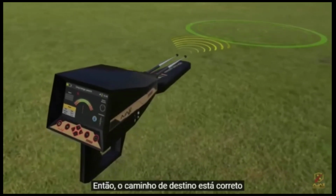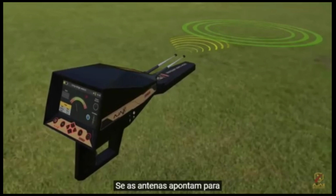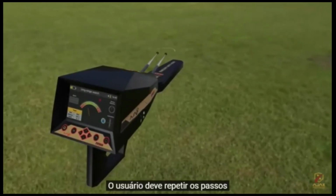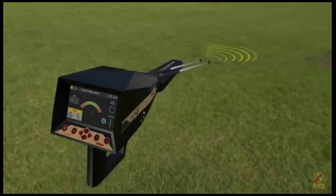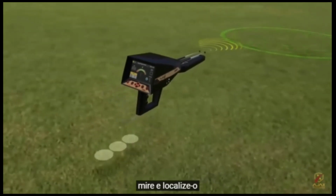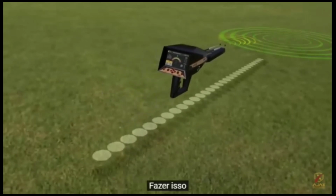If the antennas stay on the same path, then the target path is correct. If the antennas turn towards another direction, the user should repeat the steps mentioned earlier. After that, the user can walk to track the target path and locate it.